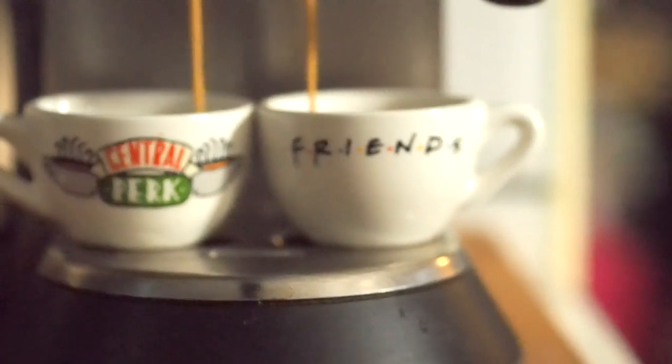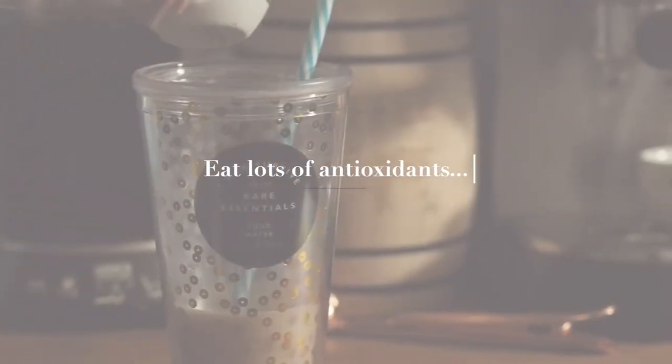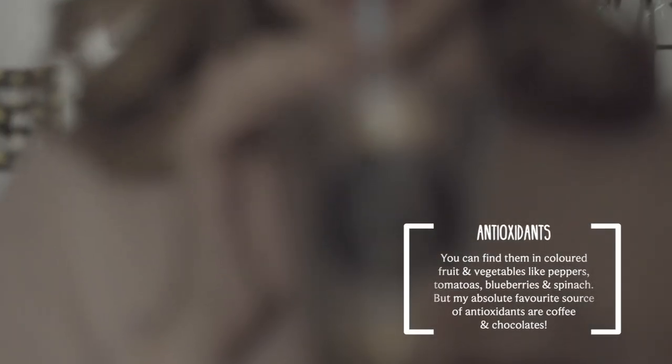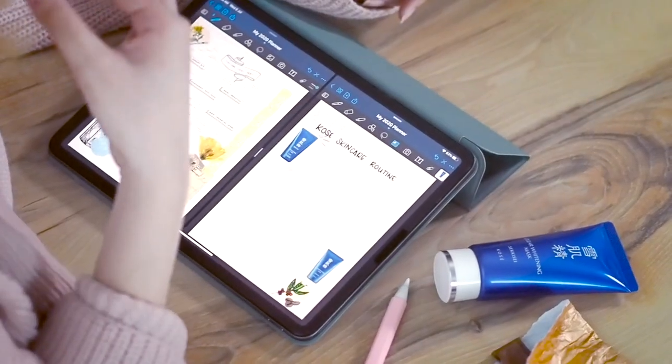Next tip, antioxidants. They are so great for the body and for the skin. You can find antioxidants anywhere, especially in colorful fruit and vegetables, but my personal favorite way to get in some antioxidants is coffee and chocolate.